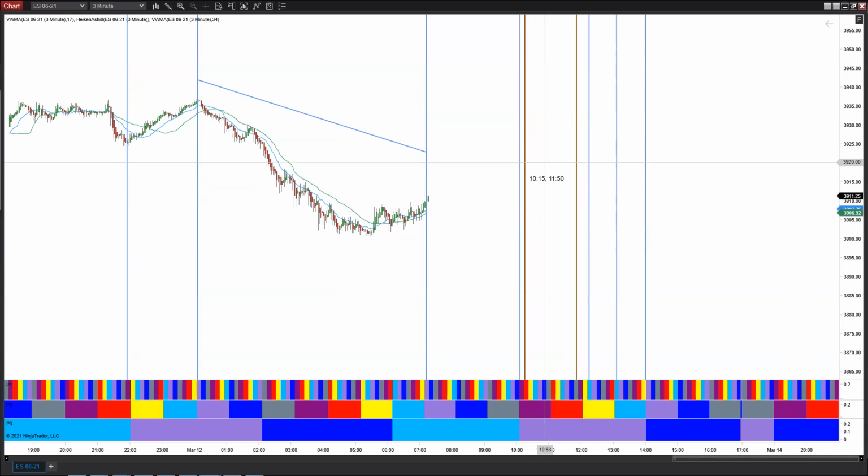And then I threw in 2 new ones today. This is something that's not part of our normal process, but I'm giving you a couple of extra timing signals. One is at 10:15, one is at 11:50. Those are on the brown line. I'm not really covering the rainbow right now because it's kind of in off time periods. So we're going to concentrate on the PH and look at the trend.